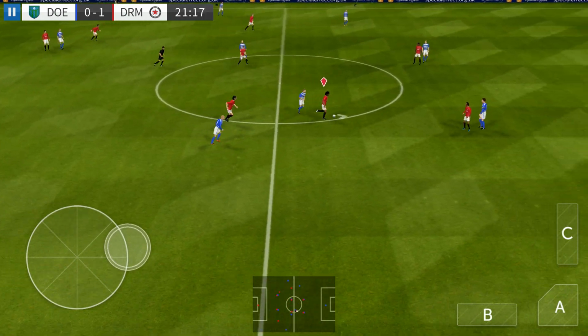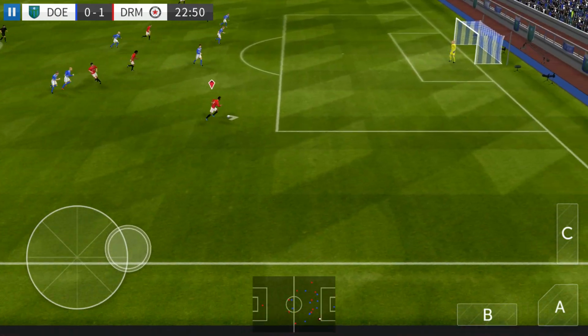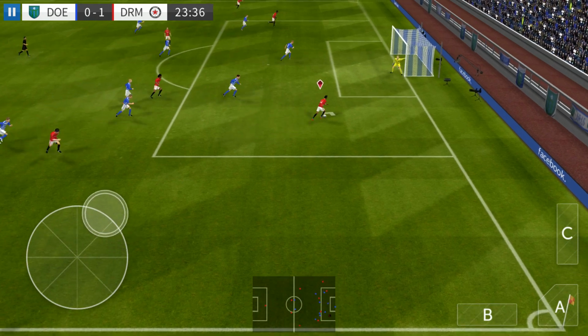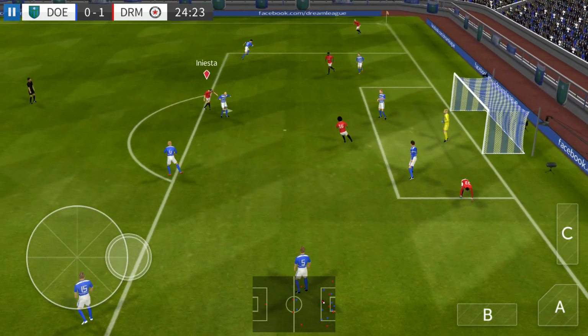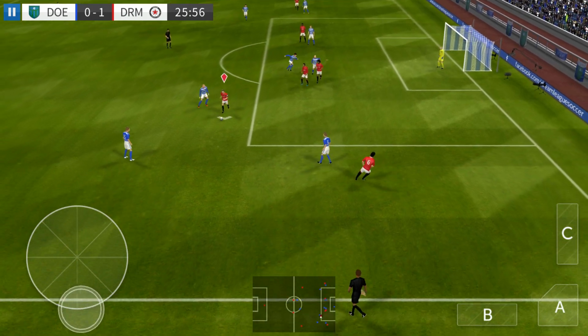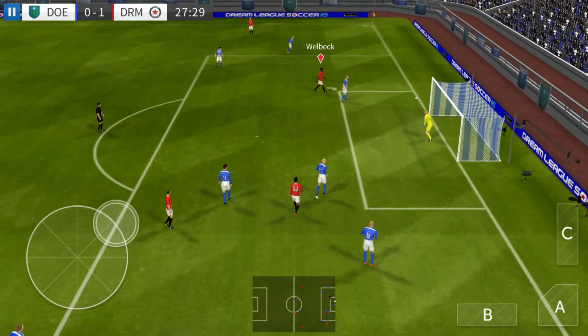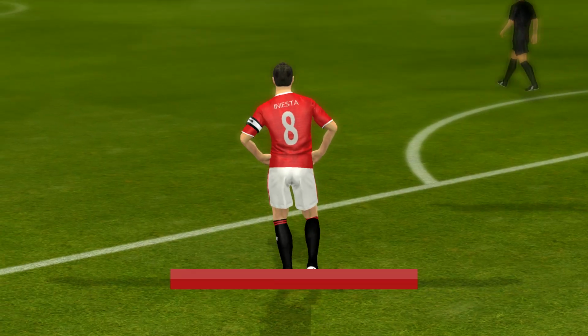Oh, he did really well there. Oh, he's onside here. Good defending. What a well-timed tackle. Oh, wonderful. Gets the shot in. That's well wide.